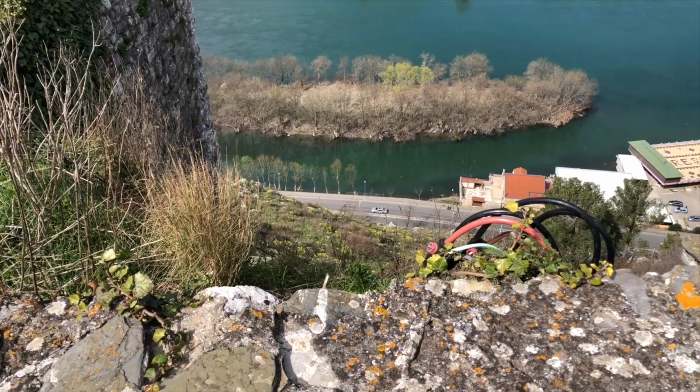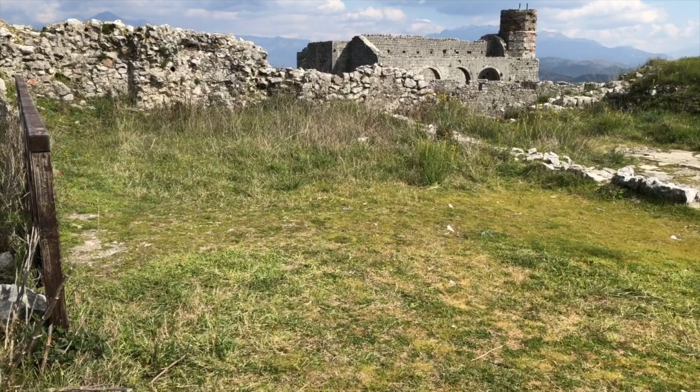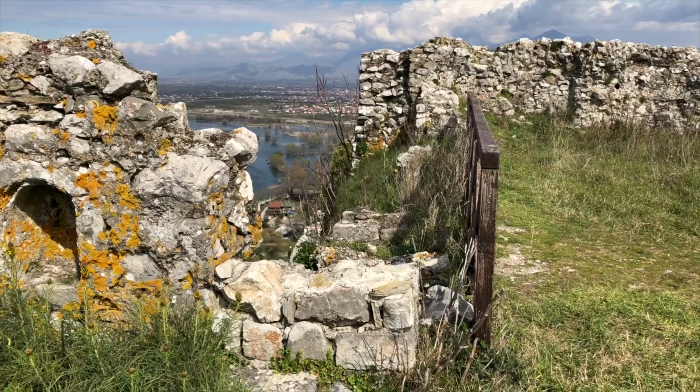Imagine what it took to build the walls right on the edge here. That must have been scary. That would not have been a job for me. How about you? Are you not afraid of heights and you would have built those walls no problem?